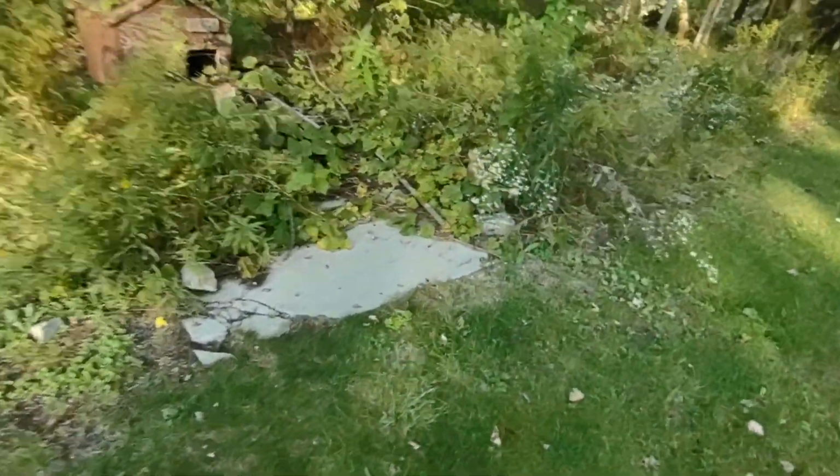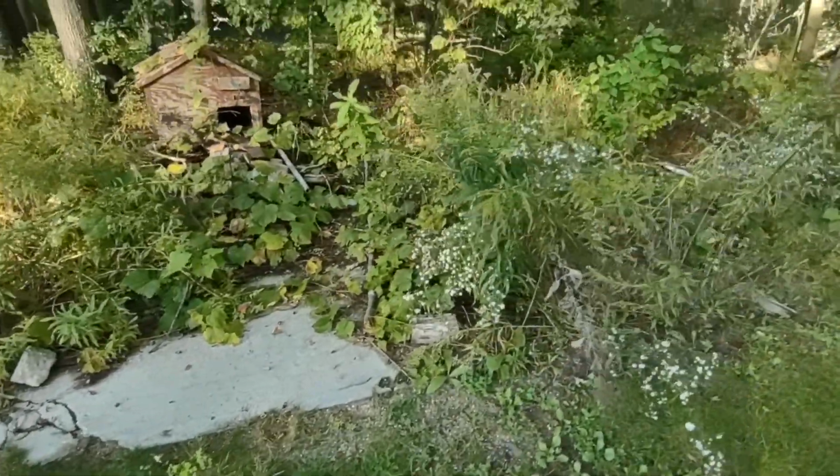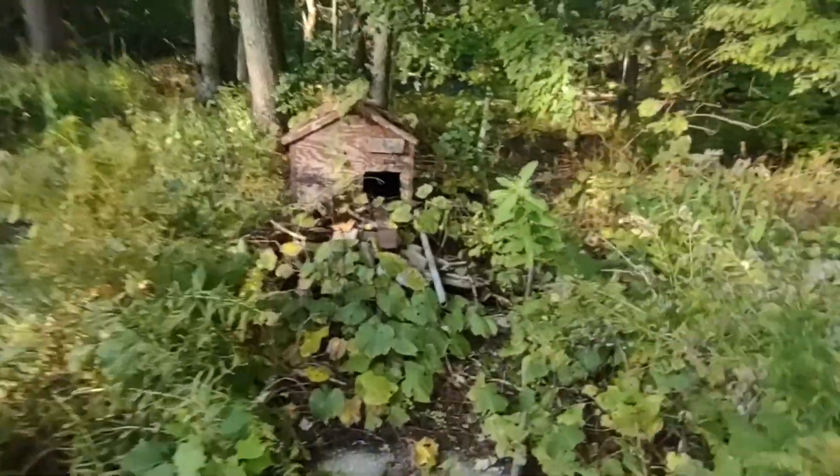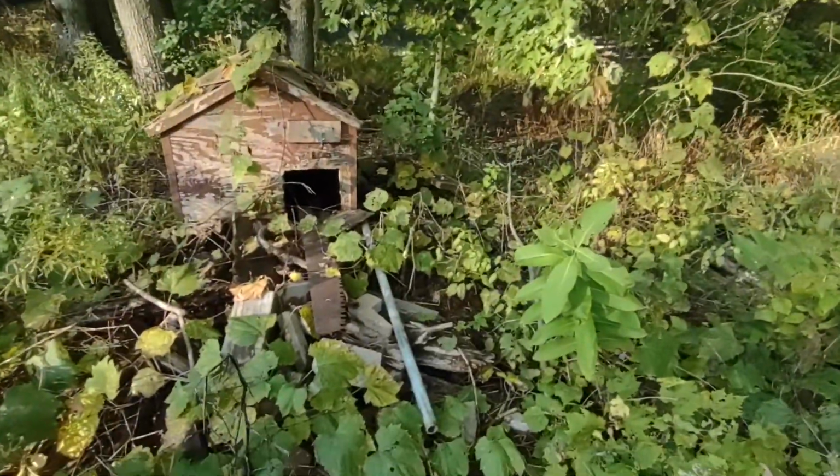Looks like a cement slab here. Maybe there used to be a little shed there. I don't know. See all that crap, there's gotta be. There's an old saw blade. What the heck? Yeah, that'll be a nice decoration in the garage.